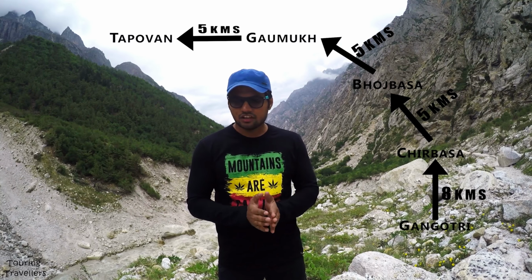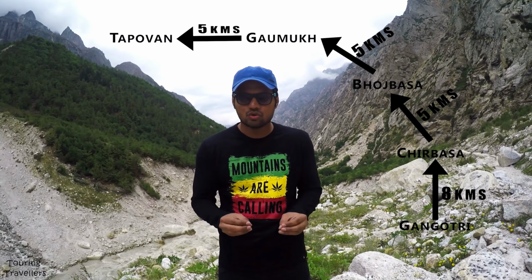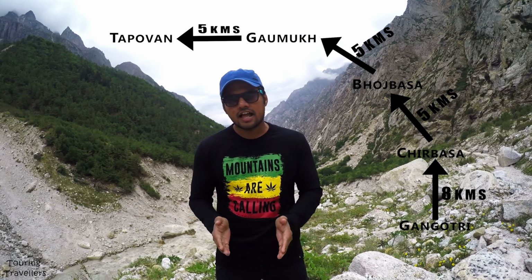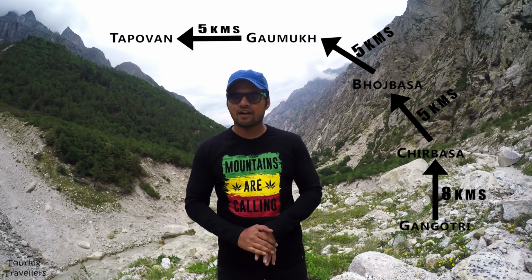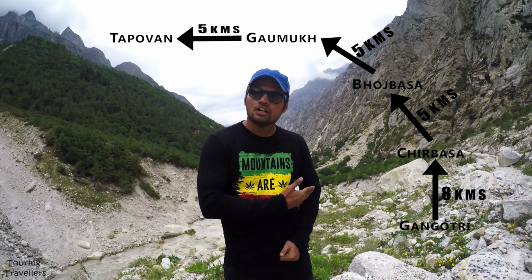Now, second thing is, if you are not going to Tapovan and you are only going till Gaumukh, so if you have reached Gaumukh, there is no place to have a night halt at Gaumukh, so you have to come back if you are not going to Tapovan. So you are at Gaumukh and you have spent an hour and start trekking back to Bhujbasa. Again, it's only 5 kilometers. If you want, you can have a night halt over there. If not, then you can start trekking down towards Gangotri.